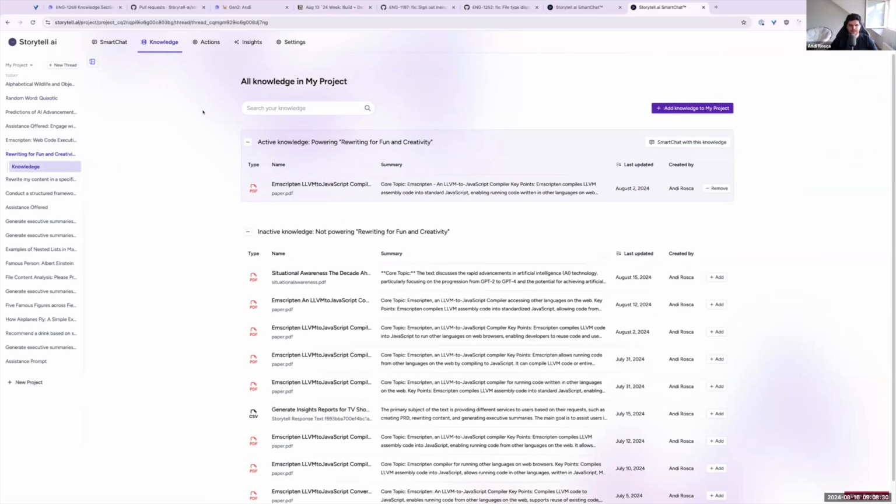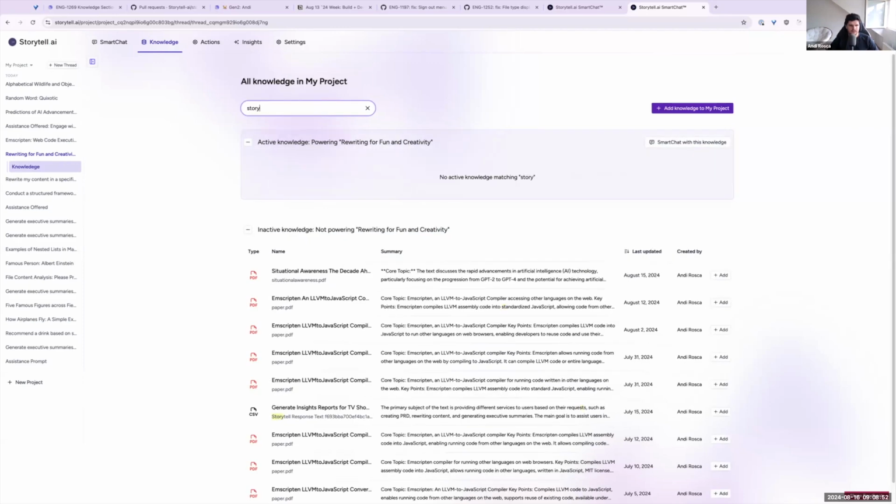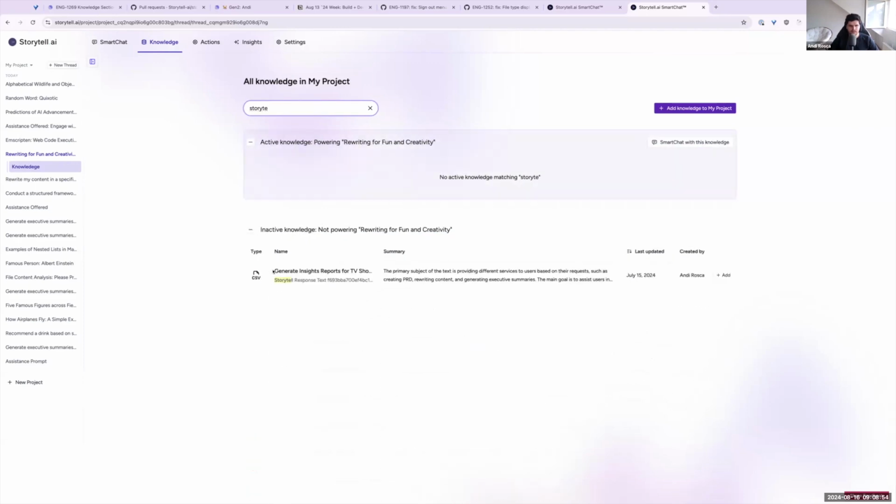And different from last time is that there's now two sections. One is for the knowledge that is powering this thread, similar to how it is on the sidebar. And there's a section for the knowledge that's not powering the thread. And you can search through both of them. Let me search for CSV maybe. If you type in the search box, basically what it's going to look through is the name that we generated, the original file name, and the summary right now.